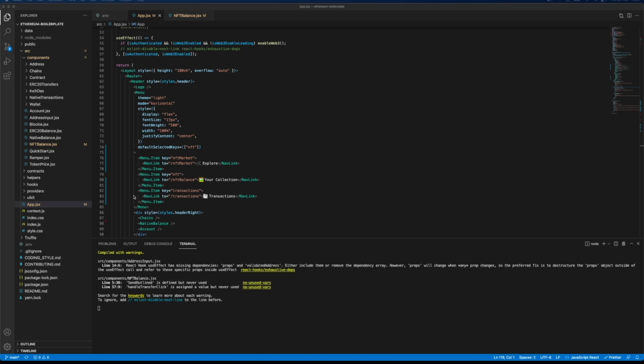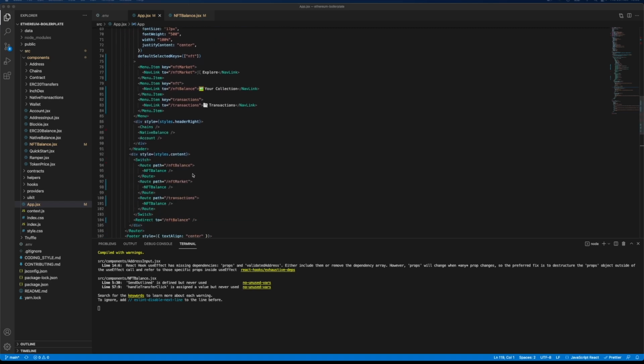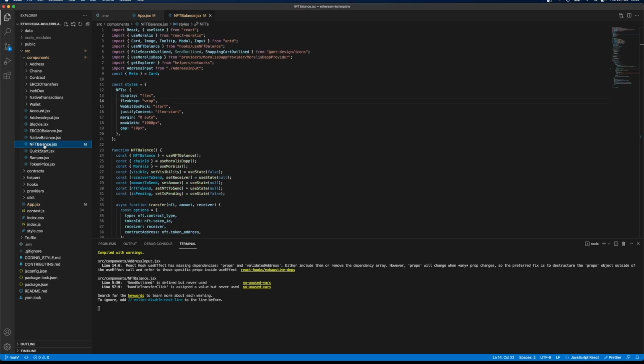Right, here in the app.jsx file, we noticed that every time we press any of the tabs on the top, we route ourselves to the NFT balance component. So we need to create a component for the explore page, and we'll start off by just creating a page where we can view a specified NFT collection. That's the clearest way to start doing this.